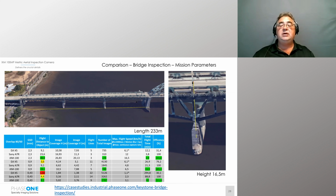If you go to the lower right-hand corner, second column, the flight time was 2 minutes to capture that bridge at that resolution, in comparison to the next camera, which took more than double the time. So the IXM 100 cuts your time in half and doubles your capacity to do more in one day, more with one set of batteries. All that comes in line with dealing with the UAS.